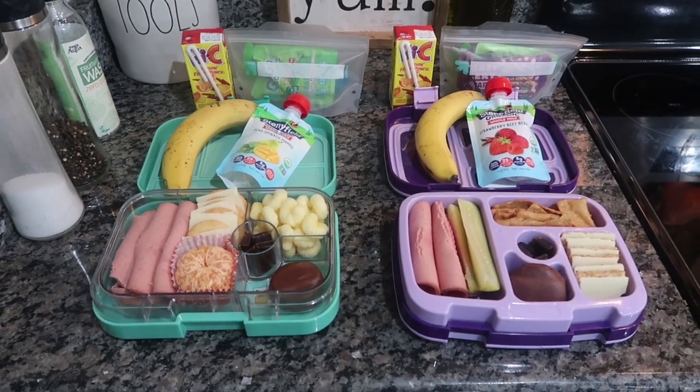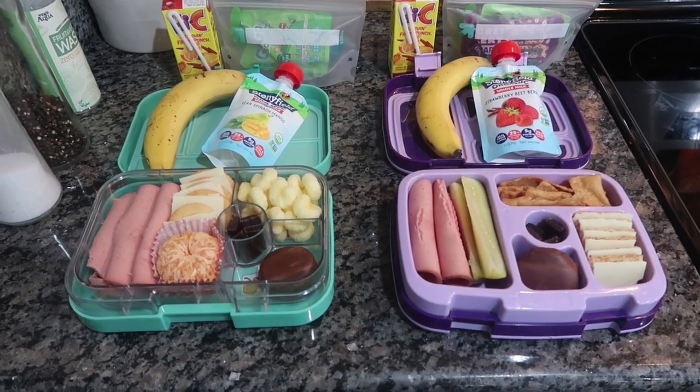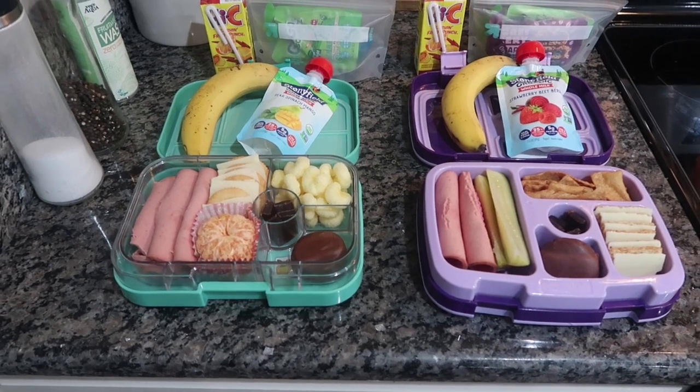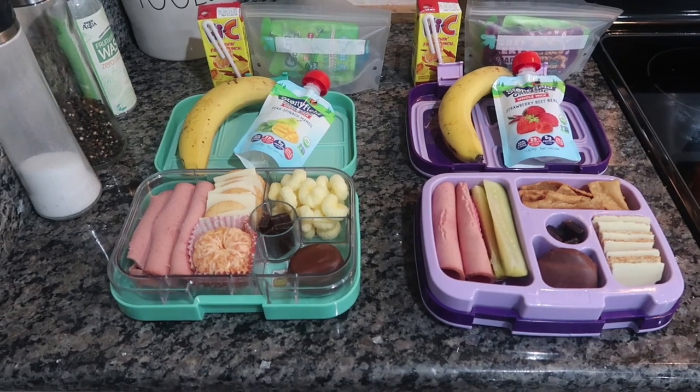So for a very long time I was packing for 3, but my oldest just graduated from high school early, and so I just have my little kids, my 5-year-old and my 8-year-old, that I pack every single week. And so this week is a very short week.